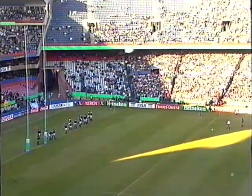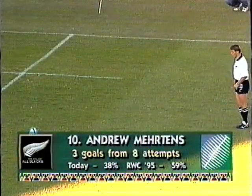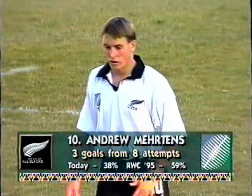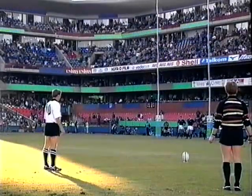And it was Bunce, his centre partner, who was in there to do the spoiling work, and just to take the Scottish defence off balance. And right away the All Blacks have struck.